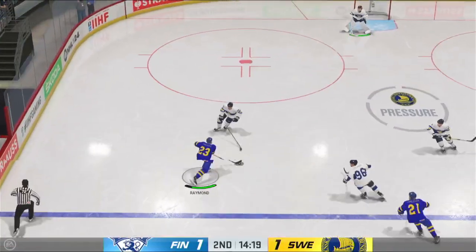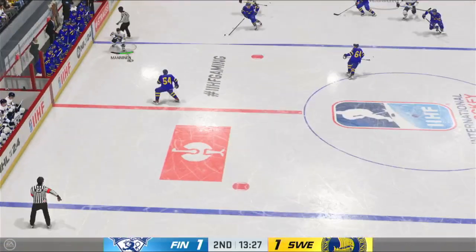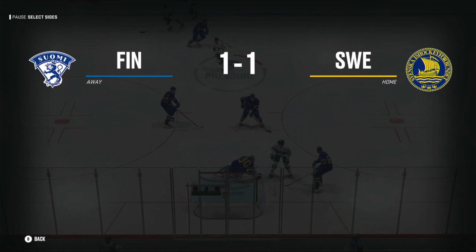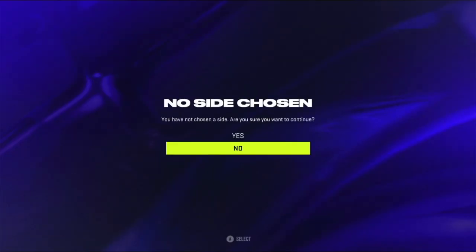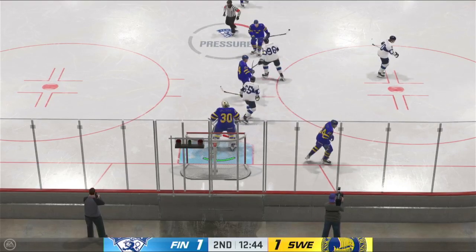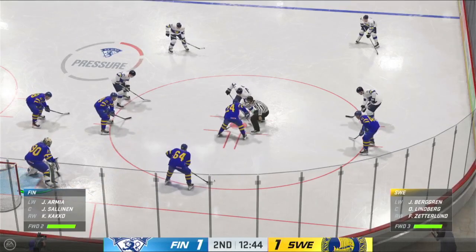Nice heads-up play there. Moves it quickly over to Carlson. Oh, misses the net. What a chance there. Oh, it was a great chance and one that he will want back. The puck is all around him, though. If he continues to get to the right spots at the right time, you gotta figure he's gonna put one by the tendy. Still lots of time left in the period. The next goal could be a big one as we are tied.